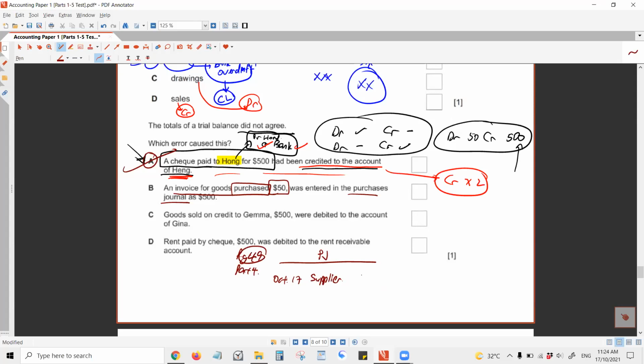So it says that it was recorded as 500, right? So you write 500 here. On the same day, October 17, you will transfer this to the supplier's account, debit side. That's what you would do on October 17. And then at the end of the month, you will total up the purchases journal. We always total them up at the end of the month.